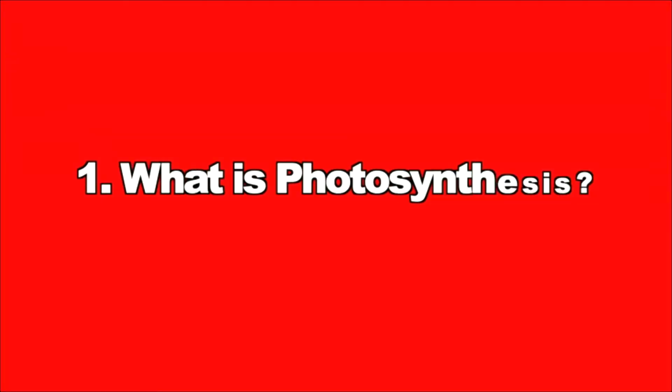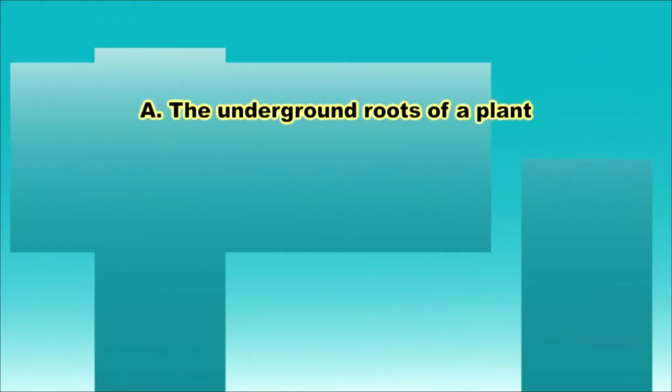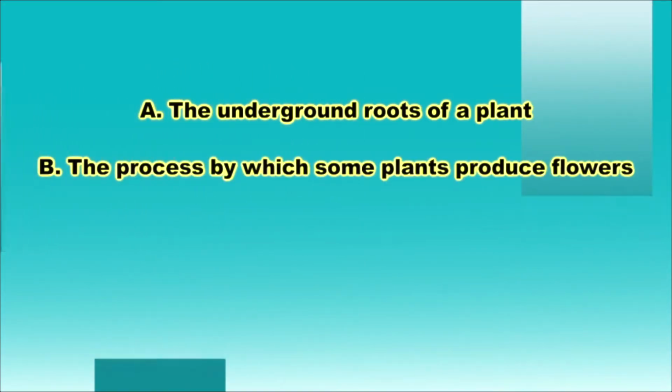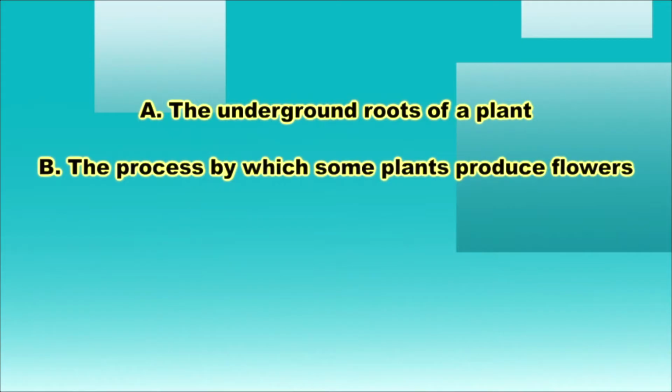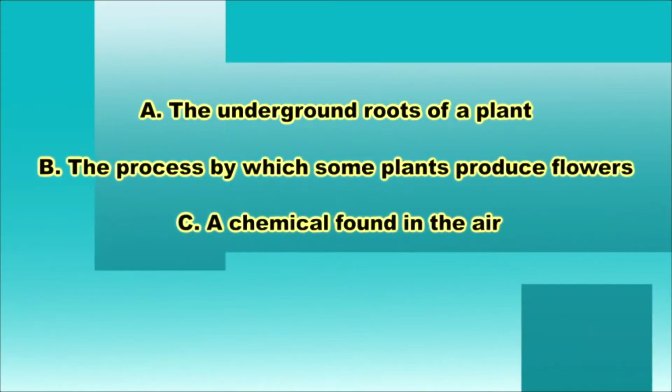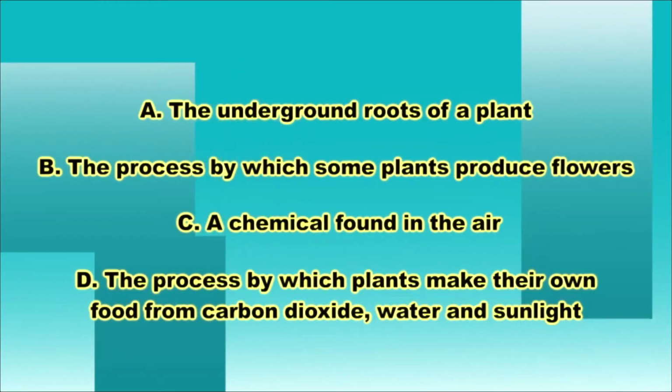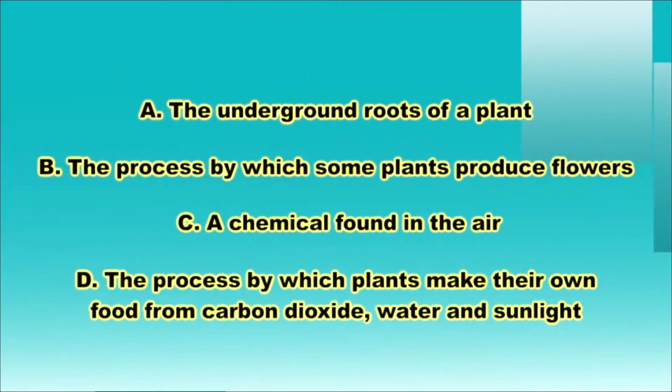You already know some of the basic facts of photosynthesis. Ready to test what you know? Let's start with this question. What is photosynthesis? A, the underground roots of a plant. B, the process by which some plants produce flowers. C, a chemical found in the air. D, the process by which plants make their own food from carbon dioxide, water, and sunlight.